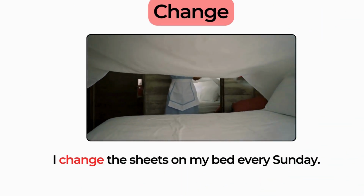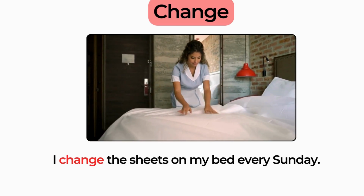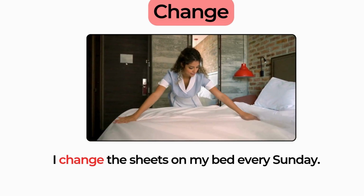I change the sheets on my bed every Sunday.